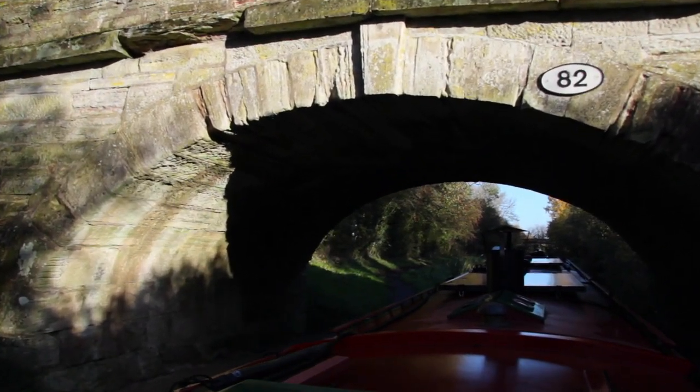Bridge number 82 means we're nearing our destination. Our usual tactic when approaching a town like this is to find a mooring place just before the town and then go ahead on foot, do a little recce, make our move.